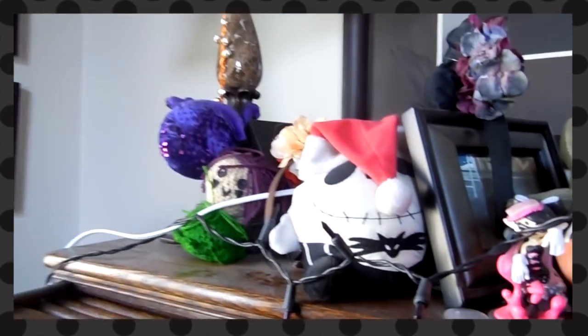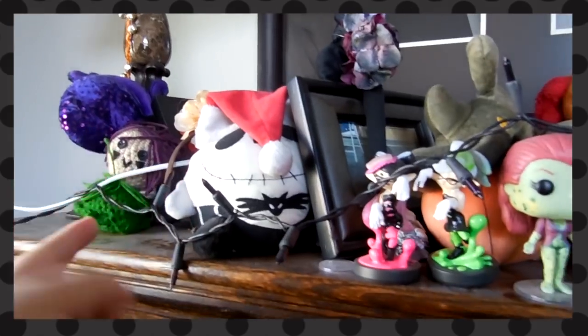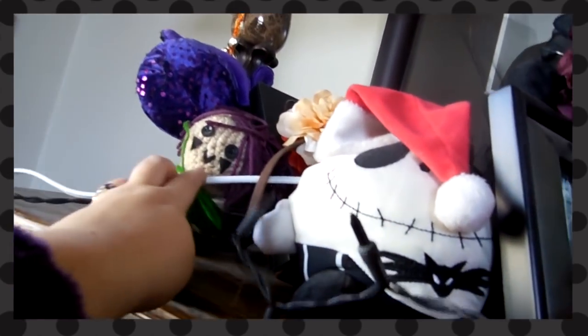And then, random witch ladder. Some plushies. My little Tetsu plushie that a buddy of mine made me years ago. They knitted it, so she protects me. And then I got a little Pumpkaboo.